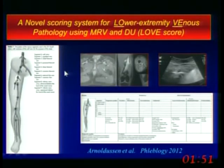And another thing we could use in our practice, the LOVE score. A novel scoring system, again, from the same group of Arnoldussen from the Netherlands. They looked at 9 areas of the venous system in patients with chronic venous insufficiency or DVT symptoms. They did MR. They found, for example, trabeculations in this common femoral vein. There was evidence of May-Turner syndrome on the duplex. And they have this table where they score all the findings, 0, 1, 2, 3, based on the presence of DVT, compression, trabeculations, and every venous pathology, and then they treat the patient based on combined findings of very high quality duplex ultrasound and MRV. So that's the contemporary approach.